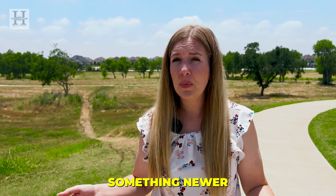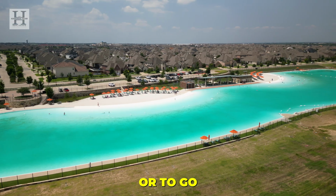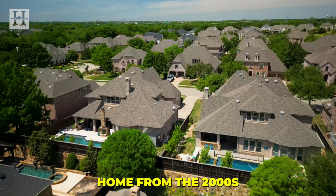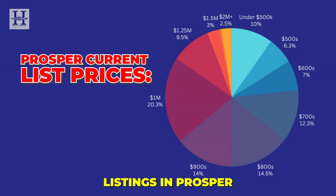You may be able to get something newer in headline communities like Windsong Ranch, where I'm standing right now, or to go with a slightly older home from the 2000s in other parts of town. Now, this is your median price. Check out how listings in Prosper tend to be spread out in other price points.